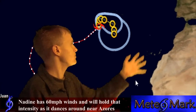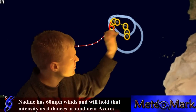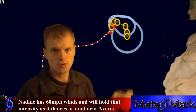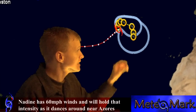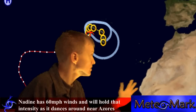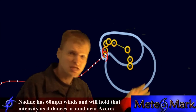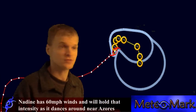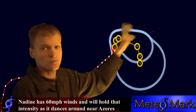So we've got the Azores up here, just to the northeast. This thing's kind of going to dance around the Azores. It's going to bend towards the north towards the weekend and skim the southern Azores. And then it's going to move this direction towards the southwest. This thing could do loops for a while, as there are no steering currents out here. There are no troughs, there are a few ridges, but there's really nothing to move this thing along.